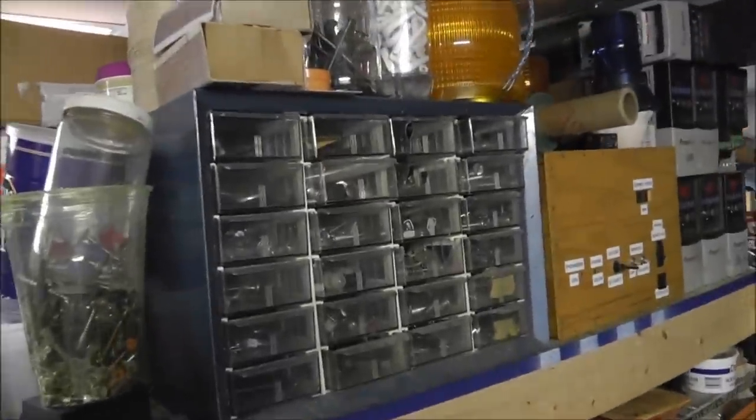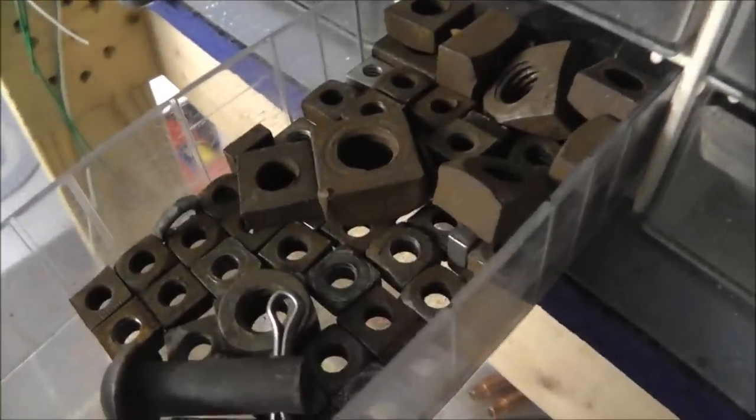Another little hardware drawer. Just a whole bunch of stuff in here. Up here I got the same thing, just more little pieces and parts. This is actually really old, check out these square nuts. This was my uncle's, Uncle Austin's. He's been gone for a while now.